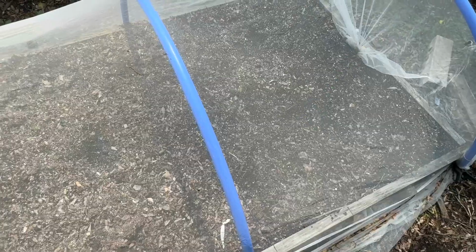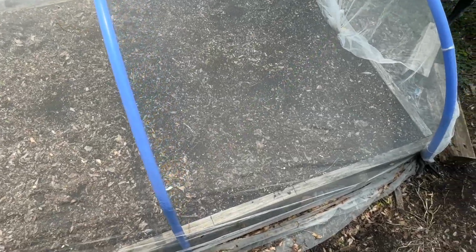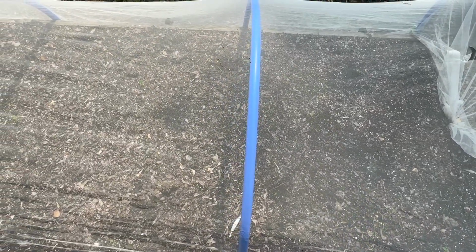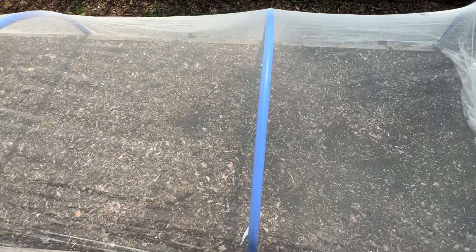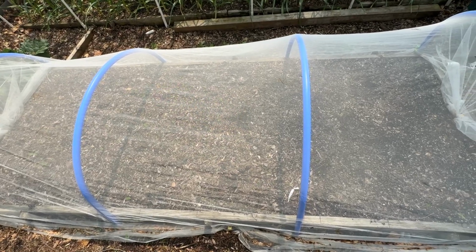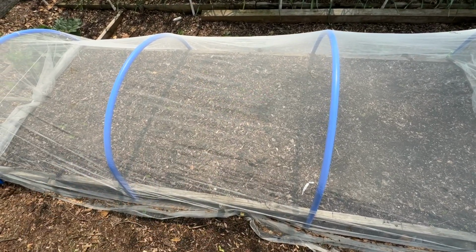I'm a worrywart when it comes to my plants. So if they're not up immediately, I get nervous. But they're all starting to come up now. We've had a lot of rain and I've been watering them. I hooked up my sprinkler system, so they've been getting good watering. But it rained overnight, so I didn't need to water the garden today.